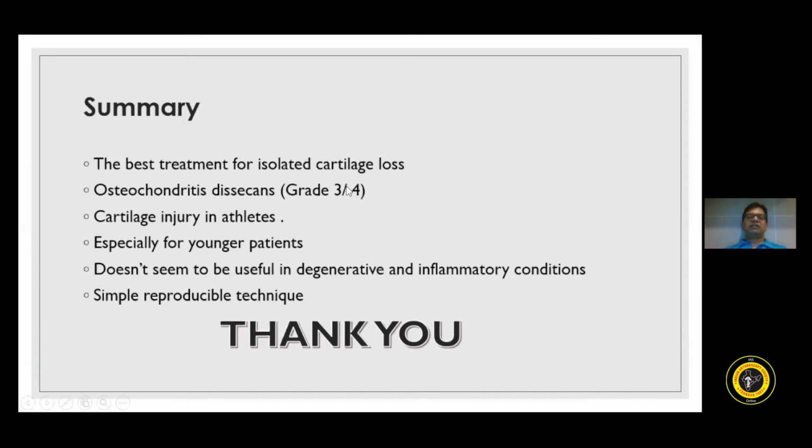The other area where it can be used is osteochondritis dissecans, especially in grade 3 or 4 when it has almost come off. And for cartilage injury in athletes, it's a big procedure for them. The reason is most of these patients would want to get it done towards the end of the season, because it takes a long time for them to rehab, around 6 to 8 months. So we usually do them towards the end of the season so they can be fit for the next season.